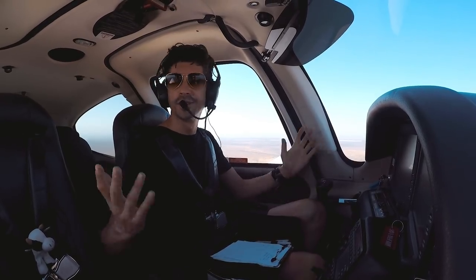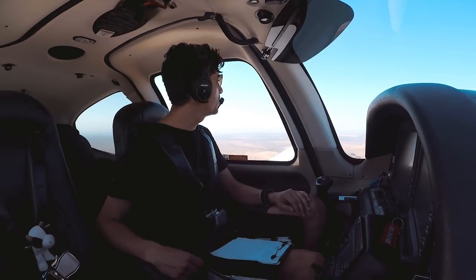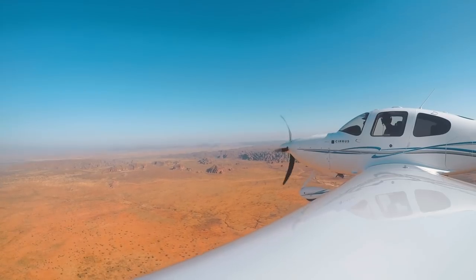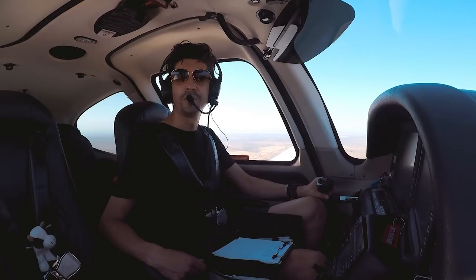Actually, if you don't have access to something that flies, to be honest, it's a long way away from regular roads and towns. What an absolute privilege to do that. That was excellent. Bungle Bungles.